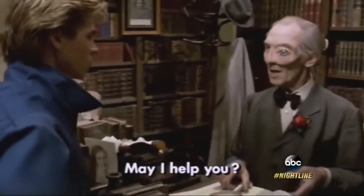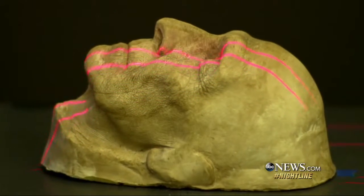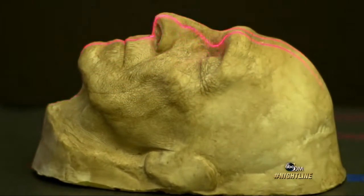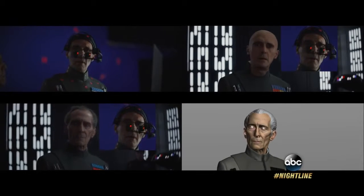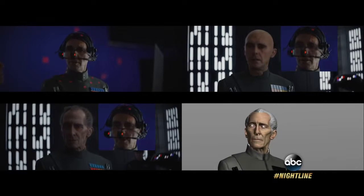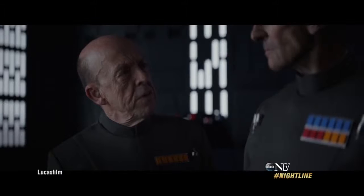ILM also caught a huge break when John Knoll tracked down an actual life cast of Peter Cushing's face, made for the 1984 movie Top Secret. This was gold for us because it was Peter Cushing as he appeared at a certain time in his life. All those pieces together give us the power of illusion. Finally, after nearly 18 months of work, the digital resurrection of Grand Moff Tarkin was complete.